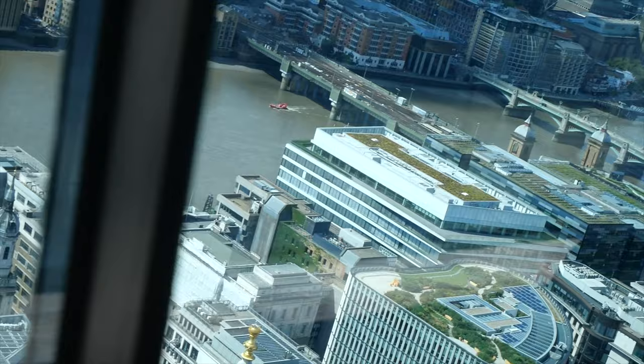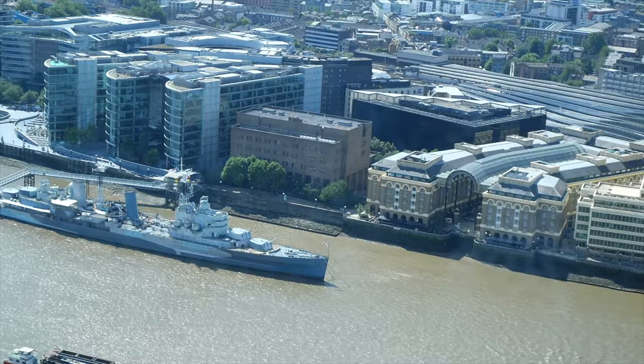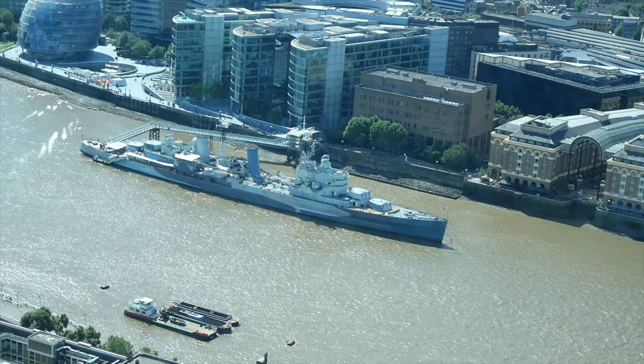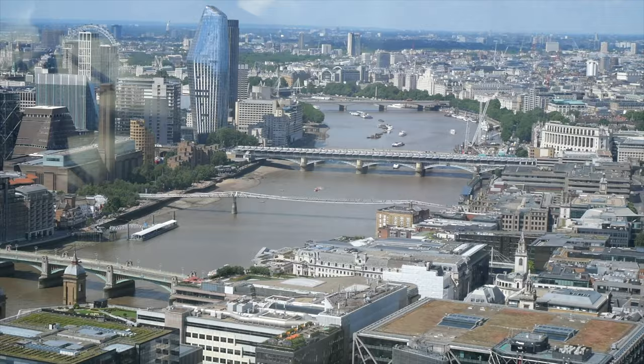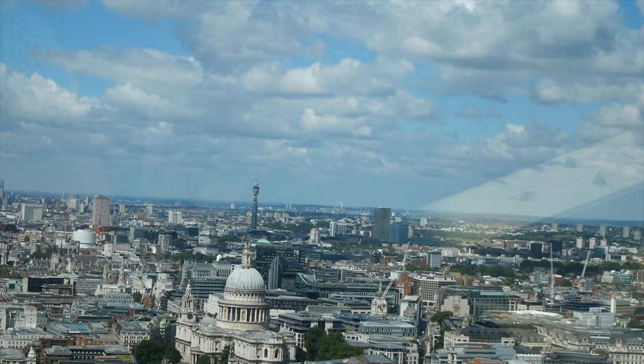This old finial thing on top is the monument to the Great Fire of London, designed by Christopher Wren. And then there's HMS Belfast. I think if we go that way, you'll see some more. There's about five bricks, and then St. Paul's Cathedral. And in the distance, you can just make it out, Wembley.